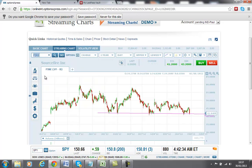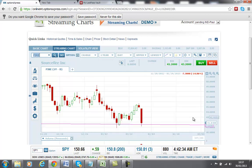Then we have Fire, and a good level of support on the 41.80 mark. This day yesterday was a big sell-off, and I don't like that because it's come down to that support line. It has pulled up a little bit, but again, your entry point's going to be massive. Now, should it put in a tiny little doji, say if we put that in here and formed a new low, that'd be a different conversation. But there's still a fair amount of momentum behind this actual stock on the way down there.